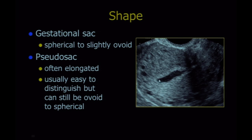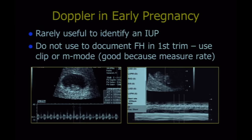The pseudosac itself is elongated fluid within the endometrial cavity, as opposed to the more spherical shape of the true gestational sac. So most of these pseudosacs have such an elongated shape of the fluid that it's easy to distinguish them from the true gestational sac, which is more spherical to slightly ovoid. And in this case, on the sagittal view of the uterus, this fluid is very elongated. It really looks like fluid in the endometrial cavity, what would have been called a pseudosac, and is not a true gestational sac.